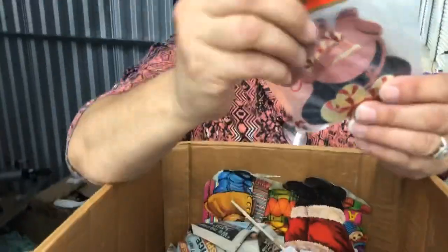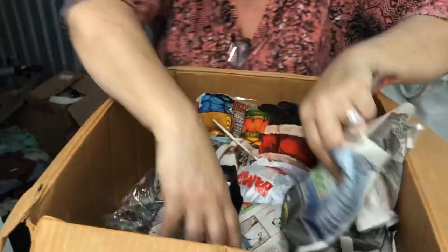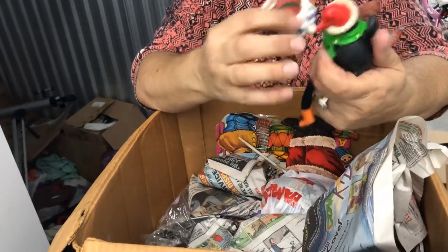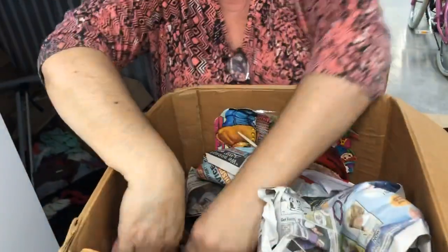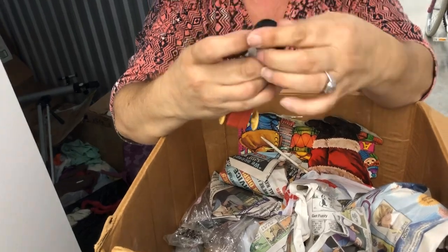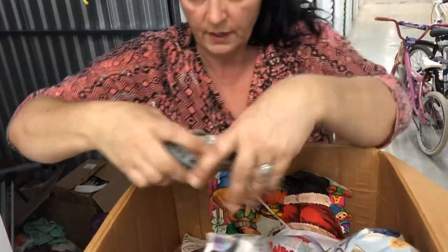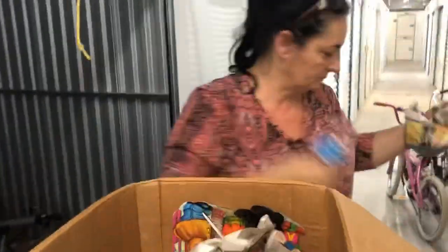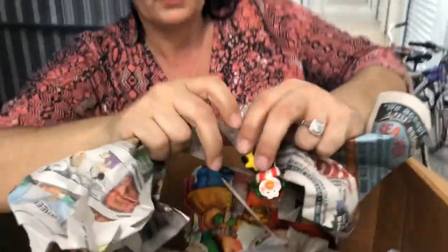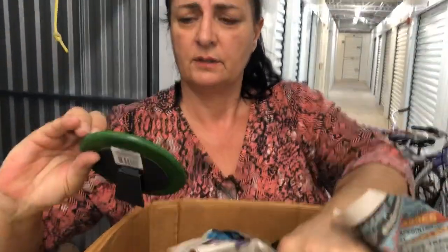Let's see what else we got here. Christmas decorations. Trash. Just little tchotchkes. Little Christmas tchotchkes. More little Christmas tchotchkes. I have no idea what this is. Looks vintage. I'll save that. Someone took great care in packing away the plastic Christmas ornaments. Sorry, I don't mean to sound disrespectful, but season's greetings.